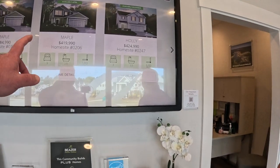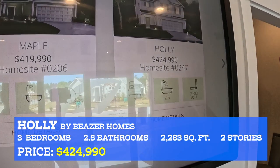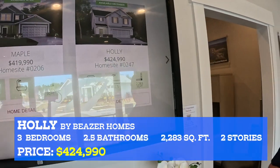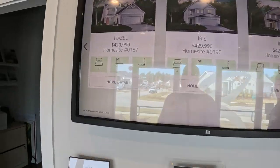And then you've got the Holly that looks like it could close at the end of the year as well. Yes, this is a great home. It's the last of our Holly that we have here. We're changing the plan up. That's 2,283 square feet. Nice. Wonderful bedroom.